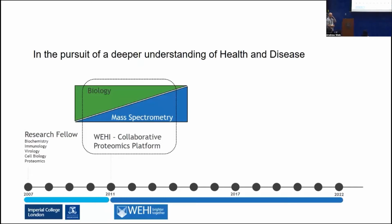It was quite unique that I got there not as a lab head, but as a postdoc with no other lab head there. So since 2011, I've just been implementing my vision for what proteomics needed to happen. And this is really described here by this blending of biology and mass spectrometry. We didn't want to be a hardcore lab, and we didn't want to just provide fee-for-service type things.